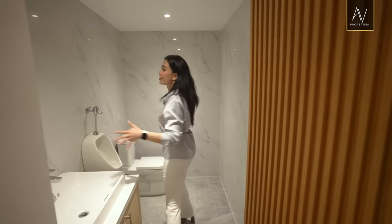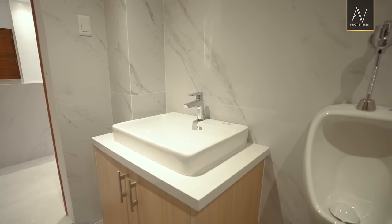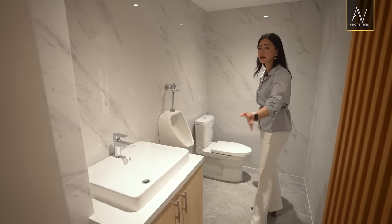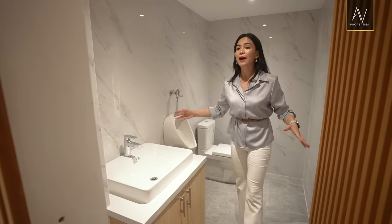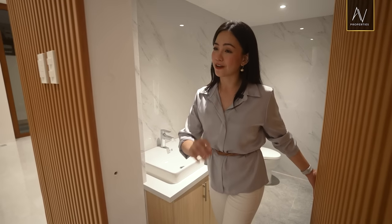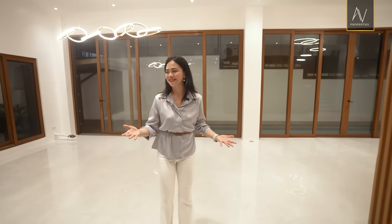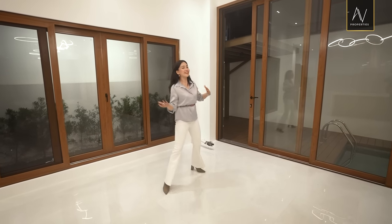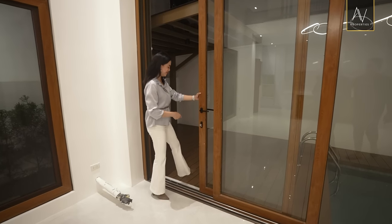Okay, this is where your powder room is hiding. So I like how this one is situated near the kitchen. So yeah, it's easier for you to run if nature calls you. This one is a nicely spaced powder room. So you have everything that you need, including a urinal, which I'm a big fan of for a common toilet and bath. You guys agree with me, right? So now, are you ready to step out of the house and see the lounge area and the pool? Let's go.